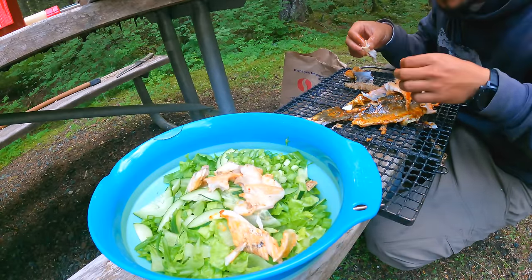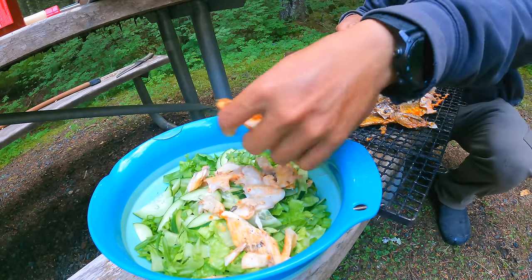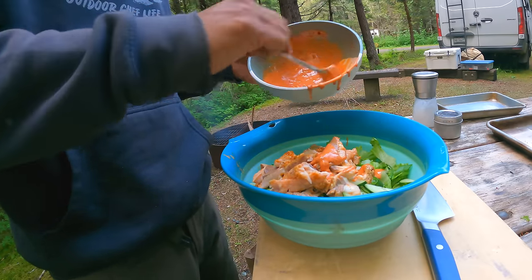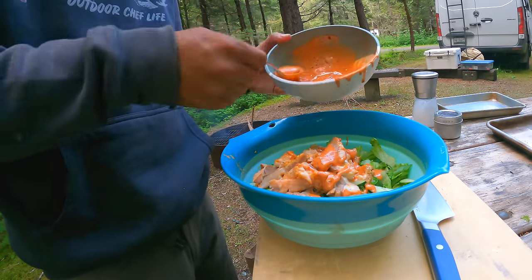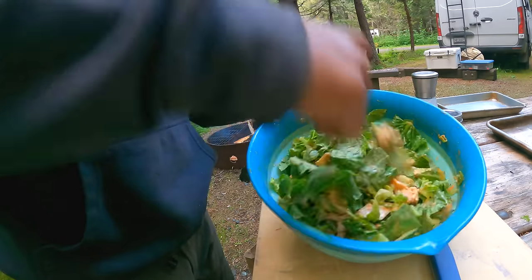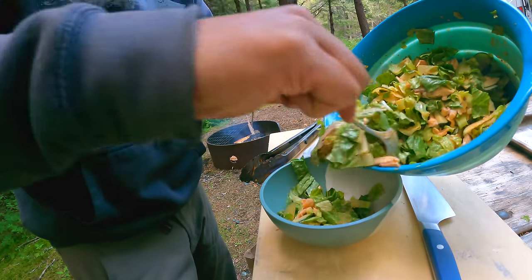I wanted to actually put this fish on a stick like I did last week with the salmon. Dolly Varden is super good. It's much more mild. It's almost like a white fish, to be honest. We're gonna add some of this sauce in here. It'll just turn it into a dressing. Should be actually really good dressing. And then we'll just toss our salad. Now we just serve.